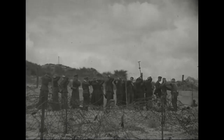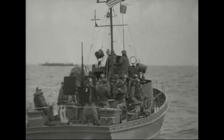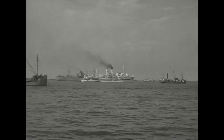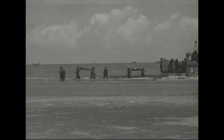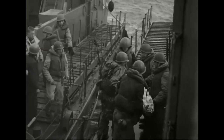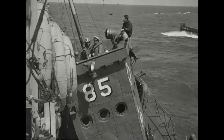Defeated and disarmed, the first German soldiers captured in France wait until someone has time to evacuate them. Out in the Channel, the rescue boats of the Coast Guard are looking for survivors and aiding damaged vessels. And the hospital ships are waiting for the wounded. From a damaged Coast Guard LCI, a wounded man is transferred to another ship. The life-saving blood plasma goes with him. Another Coast Guard manned LCI, badly crippled, could not reach the shore, and its wounded are removed.